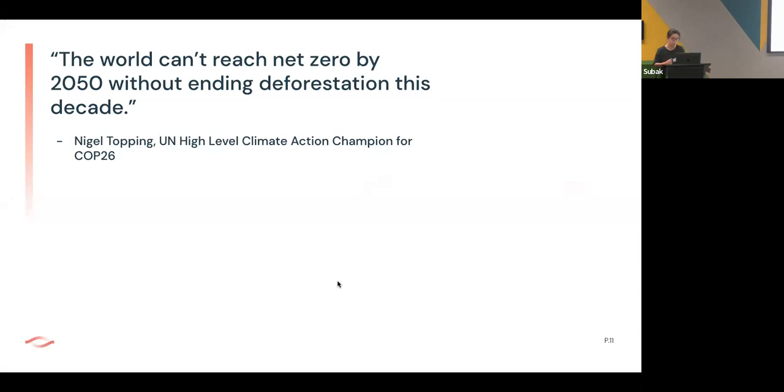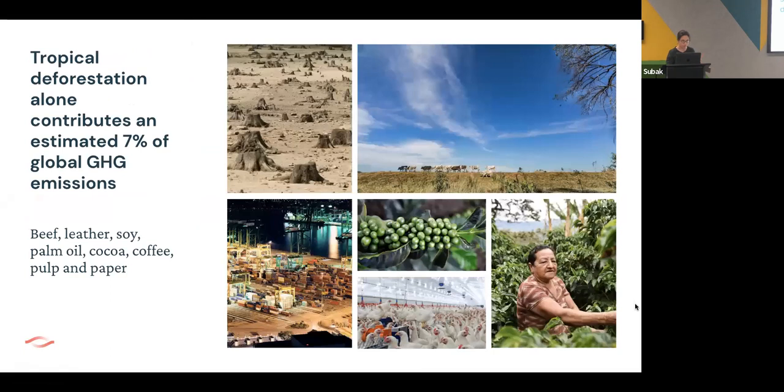So very briefly on the problem. At the climate conference in Glasgow last year, which was hosted by the UK government, they put front and center the role of nature in tackling the climate crisis. And in particular, the role of tropical deforestation in terms of its role as a carbon sink, a carbon store, and a carbon source through deforestation.